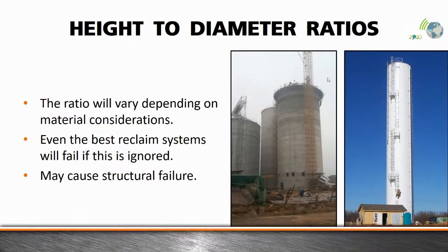Height to diameter ratios. This is important and is not addressed enough. The silo on the right, maybe 15 feet wide, 20 feet wide, 100 feet tall, 6 or 7 to 1 height to diameter ratio. That material, if you put a dry bulk material in that silo, like a bran, you're going to get enough drag on the silo sidewall, compression, that you're going to bridge wall to wall above whatever reclaim device you have in the bottom. So height to diameter ratio is important.